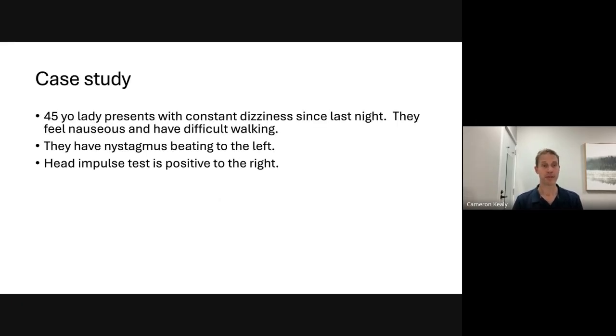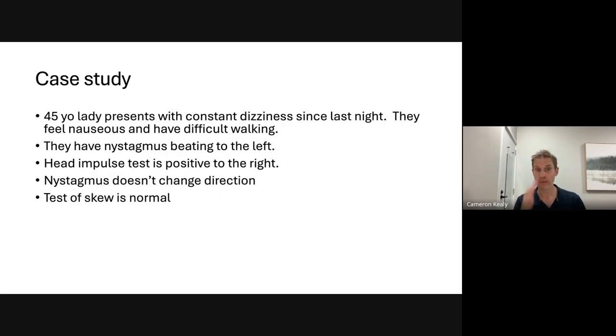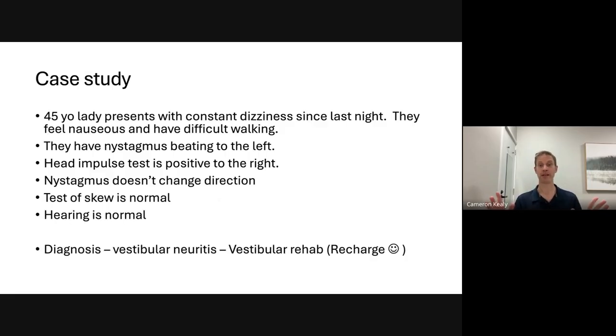Okay, head impulse test positive. So we look at nystagmus. Does the nystagmus change direction? No, it doesn't. Test of skew is normal. Hearing is normal. Diagnosed vestibular neuritis.